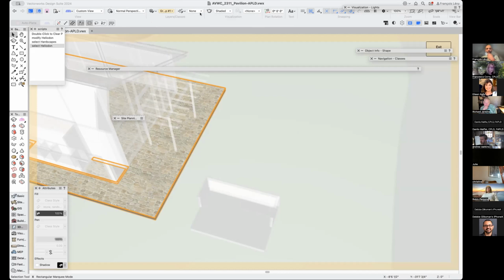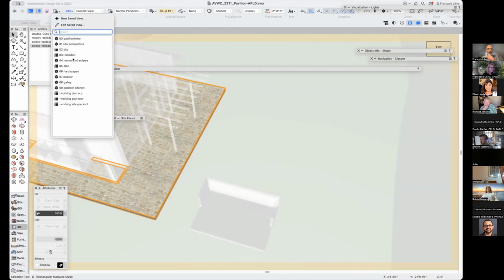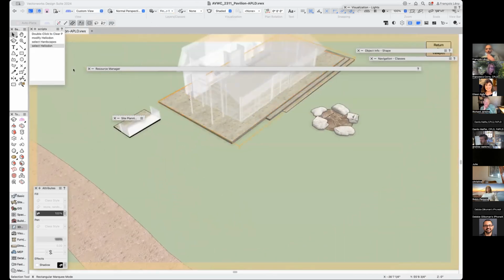So that might be interesting to look at some of those differences. So any questions anyone wants to chime in about hardscapes, or comments, or perhaps a correction of something that I got wrong? That'd be great too. Any questions? Francois, if you set the hardscape above the site model, will it automatically create fill? Yes.